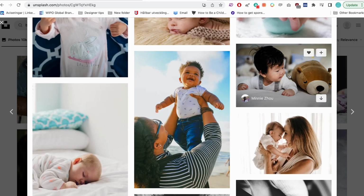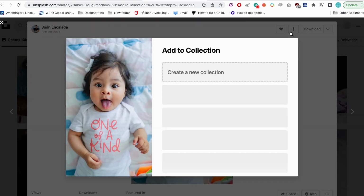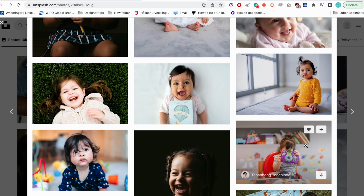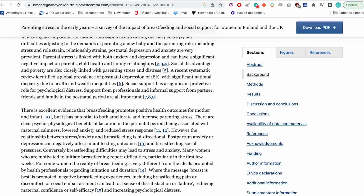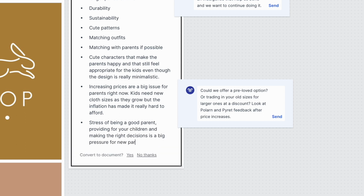Next up, I want to look for some photography that will work really well for the brand as a part of my mood board. I want photos that feel fun and genuine and that don't just feel so very staged. So I always look for both mock-ups and photos that show diversity because we just never have enough of that in design or marketing. Before we move on to sketching, I'll just want to look into some more research of how parents' day-to-day lives are, and there's a great study that I found on Google Scholar for this. We can see that stress and anxiety are two really common things for new parents, and this takes us back to the competitors a little bit.